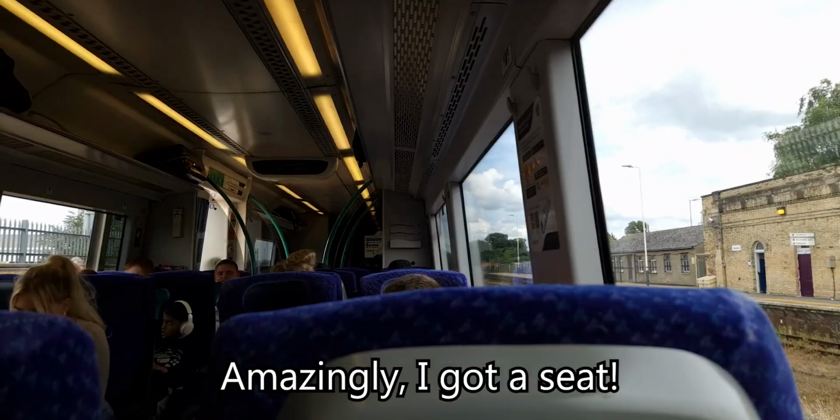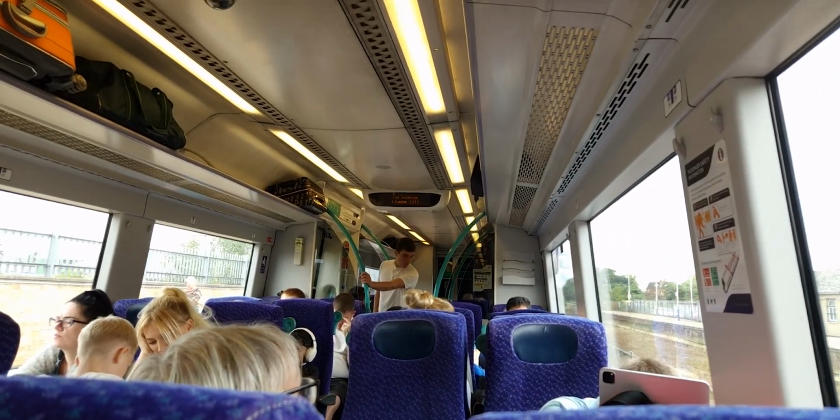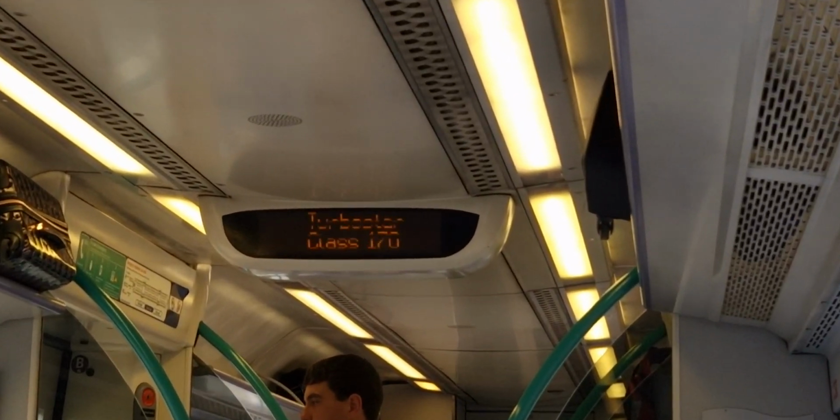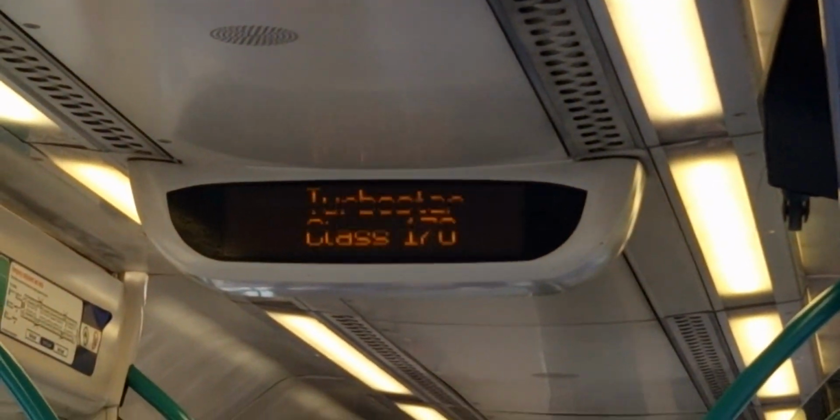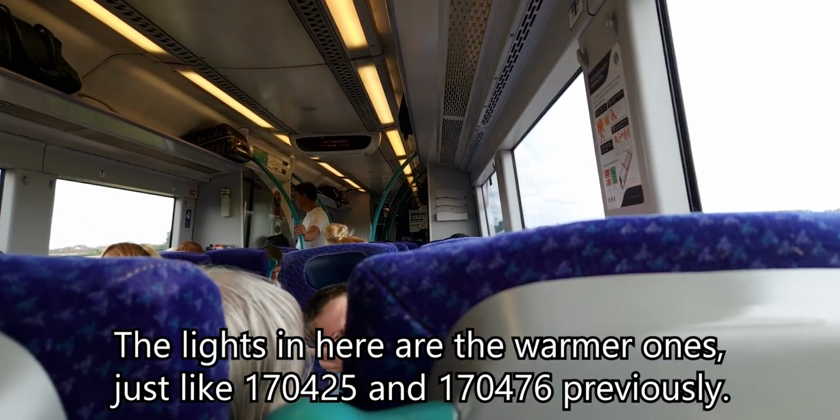Thank you, cheers. Well, I'm surprised I managed to get a seat, and I've noticed for this unit the screens are saying Turbo Star Class 170. The first time I've seen that since I went up to Inverness on the Highland Main Line, and also since Northern changed the screens. I really miss seeing it on Northern, but nice little treat to say the least. We leave Boston Station 5 minutes behind schedule, but not to worry, I'll still have a lot of time up in Skegness.